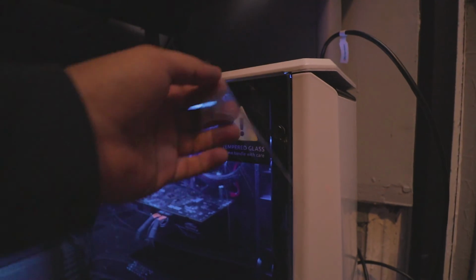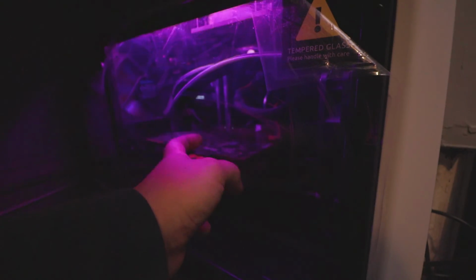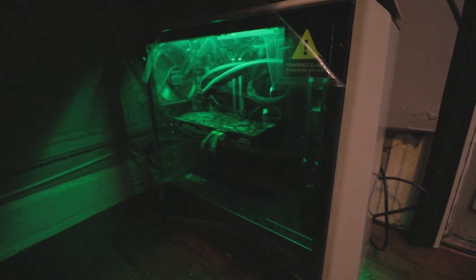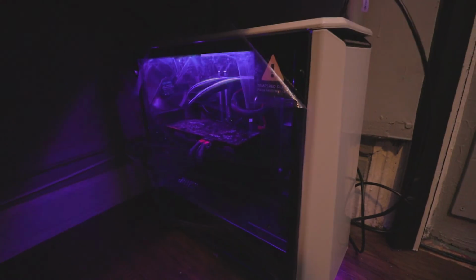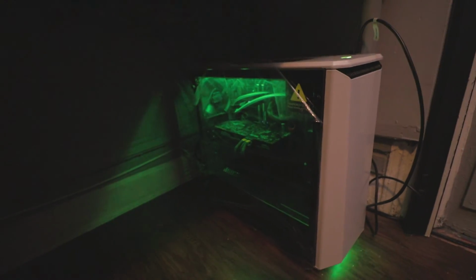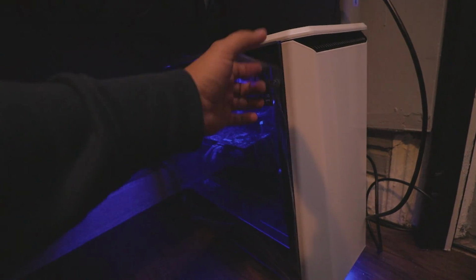I still have this little protection thing, because this thing is glass. I don't know if you guys can hear that. That's glass, but I don't want to take it off because I don't want to scratch it. But it also looks ugly. What I wanted to do was put this up on my desk, but I don't have space for that up there. So I guess whenever I have space, whenever I move out and have a bigger desk, I'll put it up, and I'll finally take this thing off.